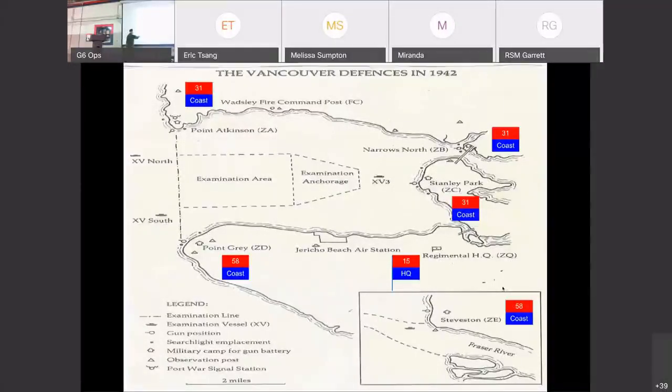Now, in Vancouver, Point Grey, UBC, here we are, Stanley Park, Lions Gate Bridge. So what they did is as shipping was coming into the port, they had to stop and be examined. There was a north examination vessel, south examination vessel, and they had to come into the examination area. There's another examination vessel here, and there's another one later on. I'll show you. There are three of them here.